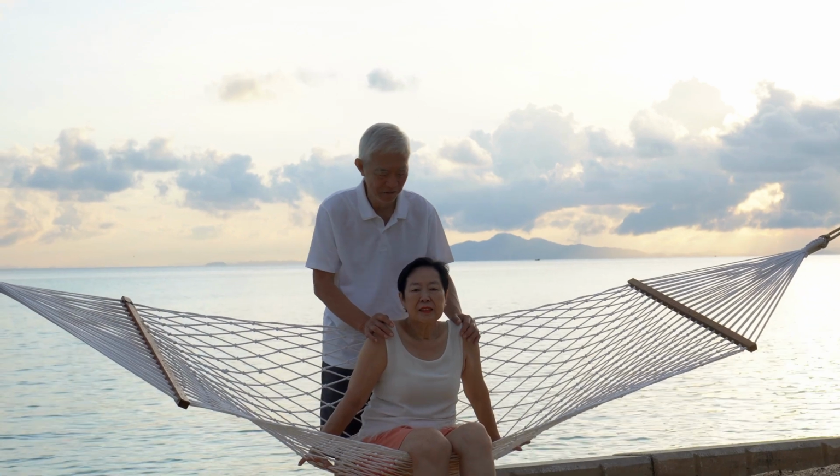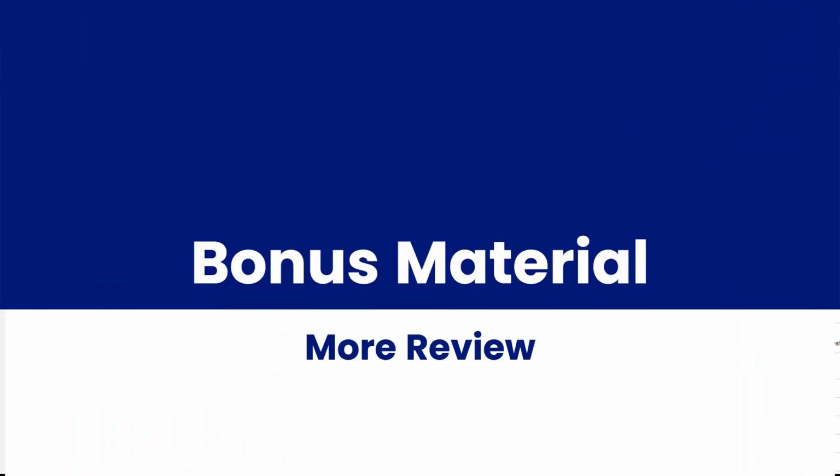Target date funds can be a fantastic tool for building your retirement savings, but they're not a one-size-fits-all solution, especially once you're retired. Understanding glide paths and knowing when to transition to separate stock and bond funds can help you make the most of your investments and enjoy a more secure retirement.